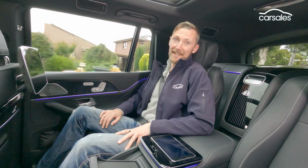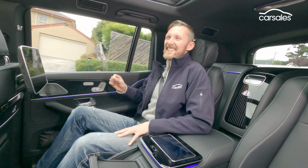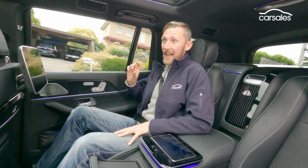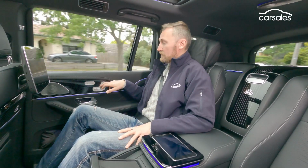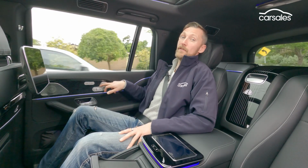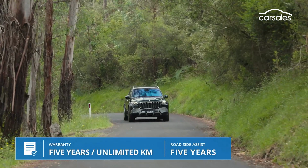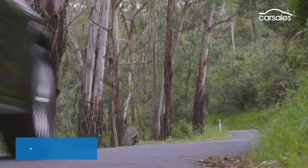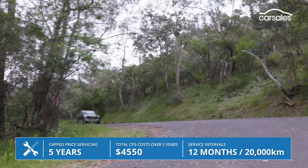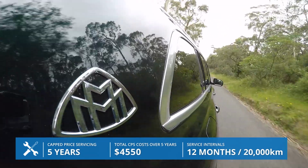In a word, yes. The rear suspension is plenty refined, and as good as it is having that potent V8 under your right foot, the rear seat experience is next level. Comfort levels are off the scale. Like all Mercedes-Benz vehicles, the top-spec Maybach SUV is covered by a 5-year unlimited kilometre warranty. Annual service costs are reasonable for a vehicle like this at around $900 per year.